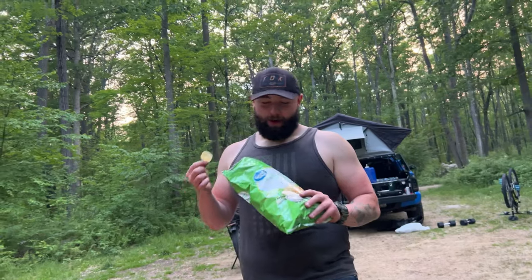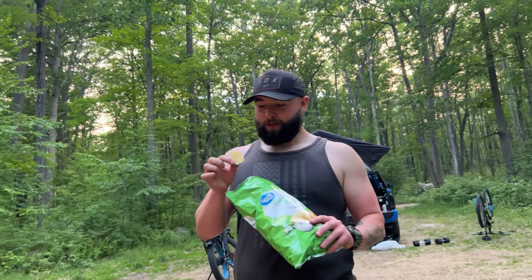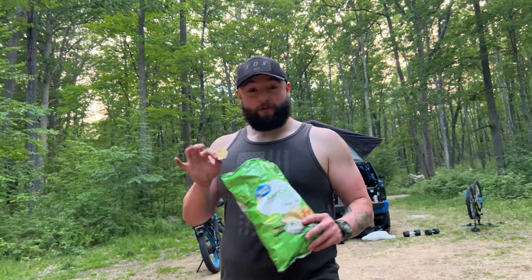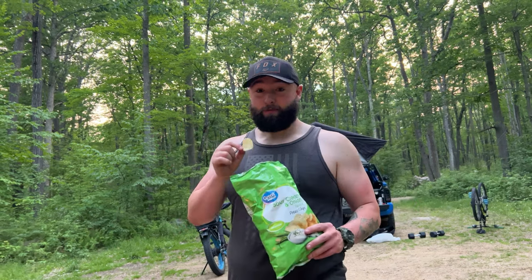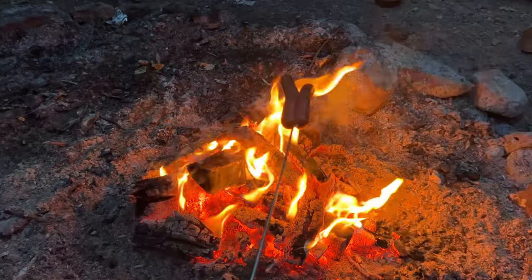Guys, I'm gonna be honest with you. These Great Value chips are next level. If you're out here spending $7, $5, I don't even know how much chips cost, I think they're between $5 and $7 on a bag of Doritos, you got some serious money. You're making it. Because I'll tell you what, these dollar chips are pretty banging.